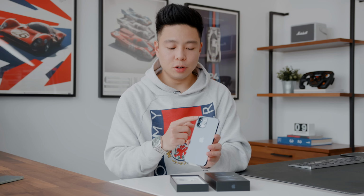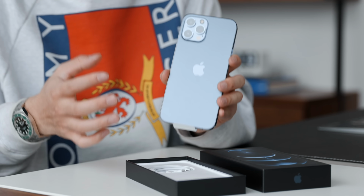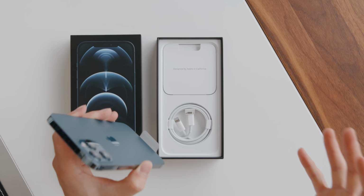One thing that you're really going to notice right away is actually the camera bump is larger, and the reason for that is because it has sensor shift stabilization, which is going to be great for video, but also the fact that it has a larger sensor. The megapixel count is the same, the f-stop and everything is the same, but the sensor is larger than the one on every other iPhone from this year.